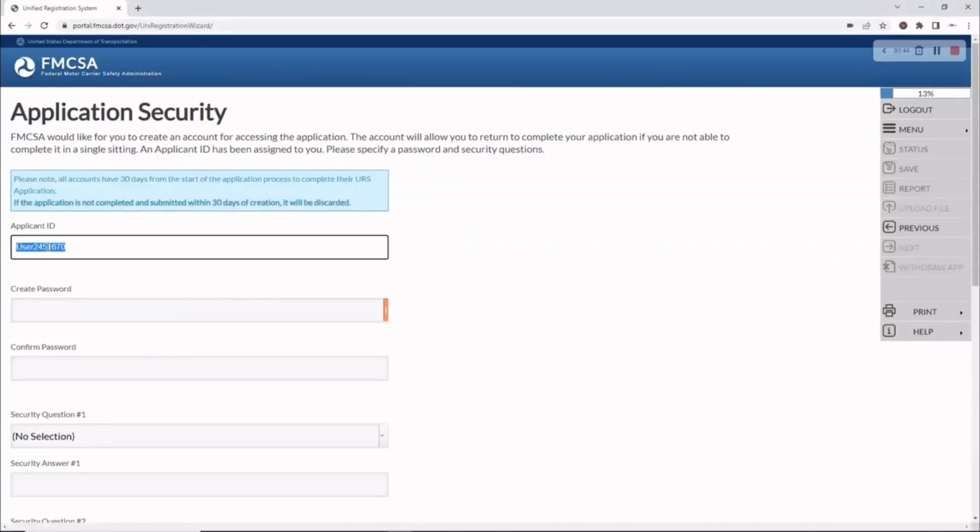They are going to give you this applicant ID number. You are going to want to copy and paste or jot this user ID number down, because if for any reason you need to save and log out and come back in to finish this process, this will be your ID number to do so. That way you don't need to start the process all over again.